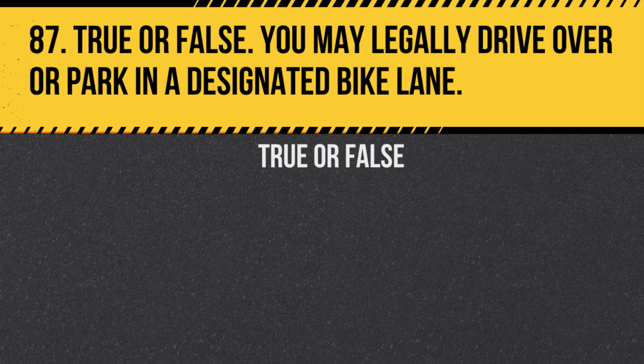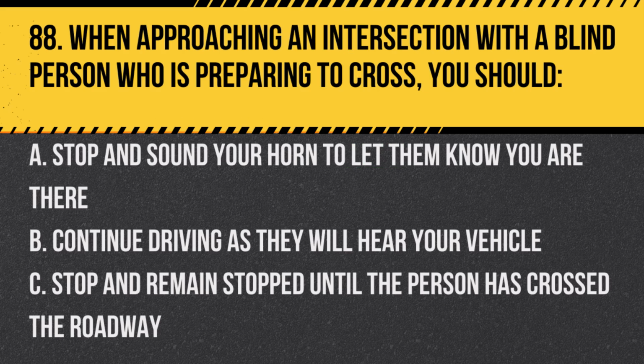Question 87. True or false? You may legally drive over or park in a designated bike lane. Answer: false. It is illegal to drive over or park in a bike lane unless making a turn, entering or leaving the roadway, or when the lane is too narrow for a bicycle and a vehicle to travel safely side by side.